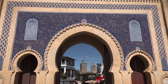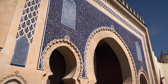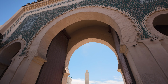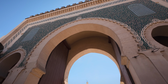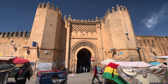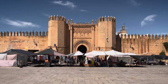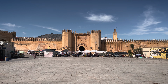Although some people are referring to it as the Blue Gate due to the decoration of its outer facade, it is not a very accurate term because the inner facade is predominantly green. The nearby Bab Chorfa, which was part of one of the main medieval kasbahs of Fes, is another impressive monumental gate to the Medina.